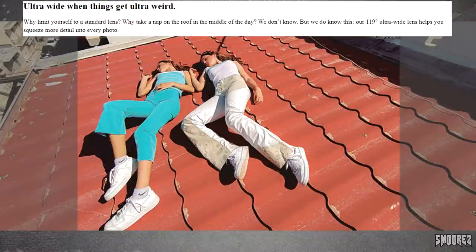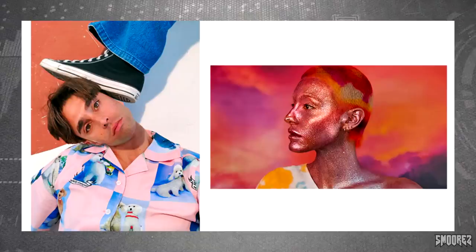Ultra wide when things get ultra weird. Why limit yourself to a standard lens? Why take a nap on a roof in the middle of the day? We don't know, but we do know this. Our 119-degree ultra-wide lens helps you squeeze more detail into every photo. What I just said then is all featured on the listing. I didn't make any of that up. I promise. Selfie, set, go.